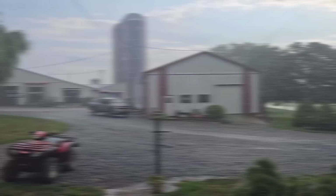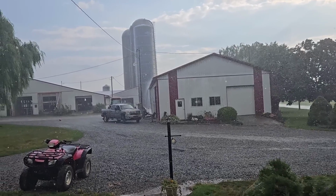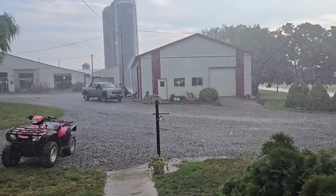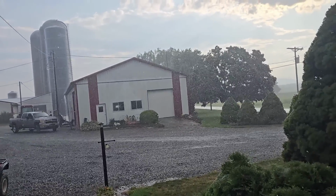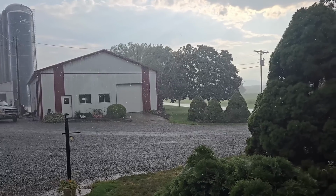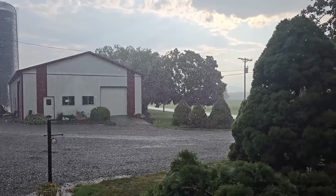We were getting so dry again, and it was so hot today. I think the highest we've seen in the shade is like 98. And we were here and all of a sudden it just started pouring down rain. Oh my, I'm so thankful. Yeah, I don't know how long it'll last, but there's water running pretty good. So definitely getting some rain. It's very, very much needed rain.